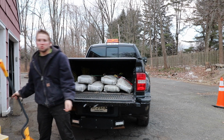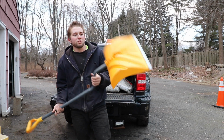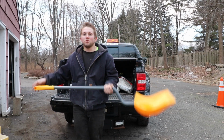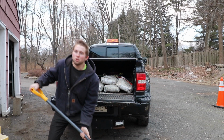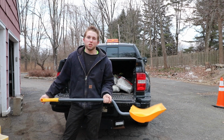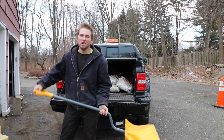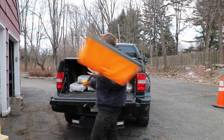Now, when it comes to shovels, I really like a shovel like this for really wet and heavy storms. It has this bend in the handle, so that means when I go to pick up the snow and move it somewhere else, I don't have to bend over as much. It's kind of a back saver, so this is really handy for those types of snows.